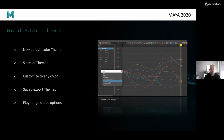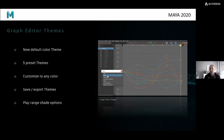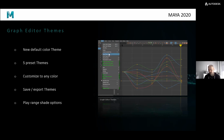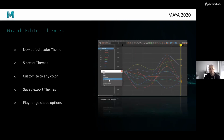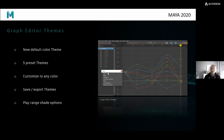We've also given you the ability to save these out, export these themes to your team, to your friends, and save them for later. And we've also added a new feature where you've got the play range shade option. So you can see here we've got a darker tone to the left of your start frame and to the right of your last frame. So you can really see what you've got highlighted in your frame range. And you can change the color of that as well.